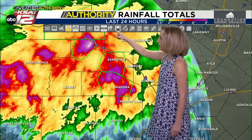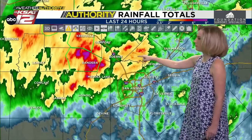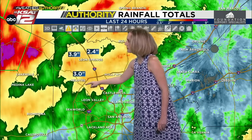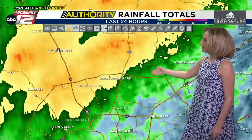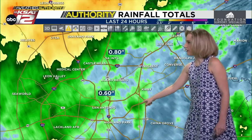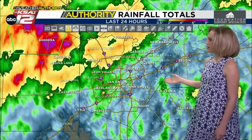This is why the Guadalupe River is flooding. This is why the Medina River is flooding. So I want you to be very careful there. Let's go ahead and take a look a little bit closer to San Antonio to show you the 24-hour rainfall totals in these areas. You can see near Hollywood Park, Leon Springs, these neighborhoods, 2 to 4 inches of rain. Helotes, Bulverde, 2 to 4 inches of rainfall. And then a little bit closer to the airport, these are the areas that are starting to see the rain kind of fill in because it's been fairly sparse, but now the rain is starting to fill in a little bit, less than an inch, but we should see a quick inch of rainfall here in just a second.